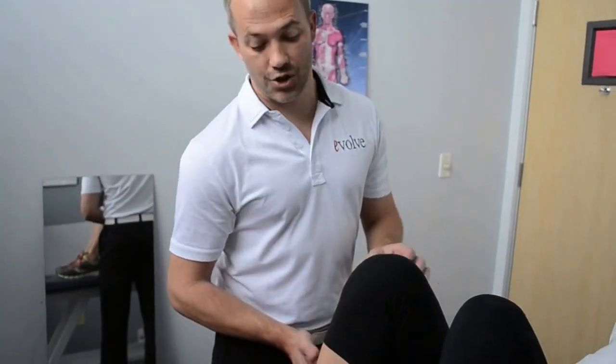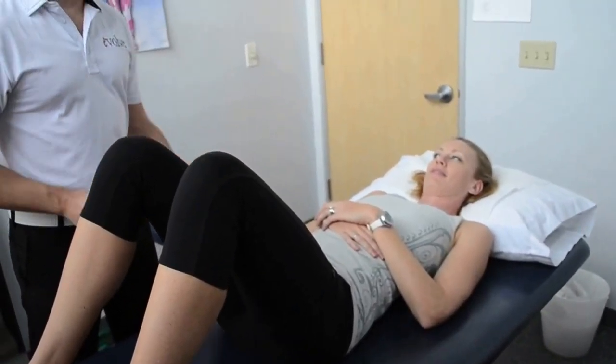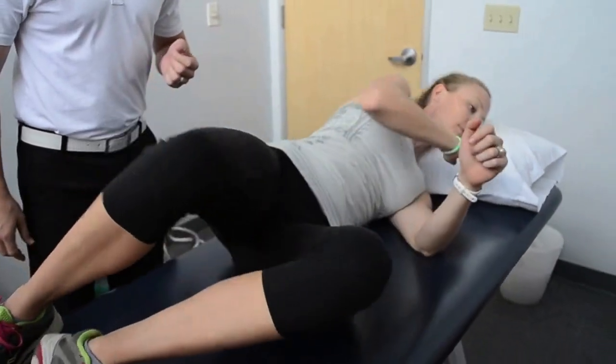So if you're feeling this exercise in the hamstrings or the back of your legs, which is really common, you're overusing those muscles. So really focus on squeezing the glutes and using that contraction to lift you up in the air, not the hamstrings. Okay, so the last exercise I want you to start out with is designed for the gluteus medius. So the muscle is right on the side here. So go ahead and roll to your left side.